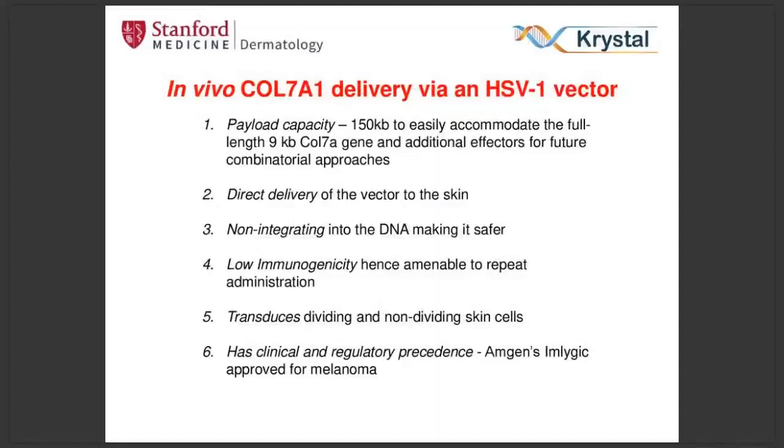And this is using an HSV1 vector. Now that's the virus that causes cold sores. Everybody knows that it's a virus that infects skin cells pretty darn good as any virus can. And it's also a type of vector that we know can lay dormant and escape immune detection in the skin for long periods of time, only to reemerge later, undeterred by any kind of immune response.